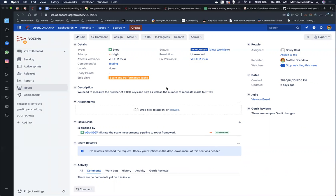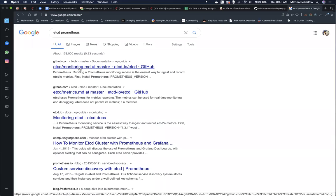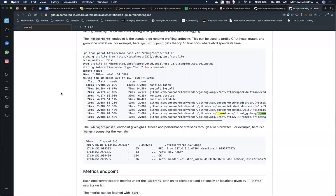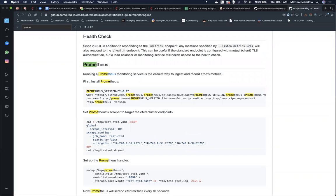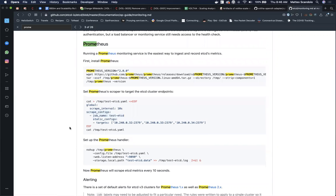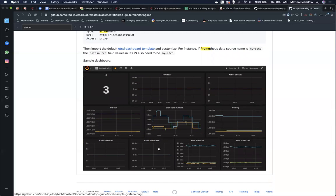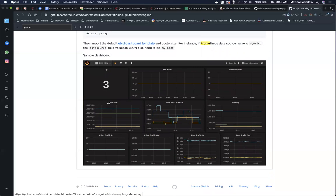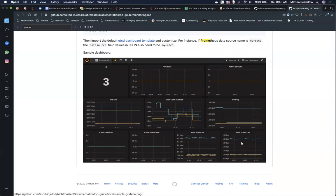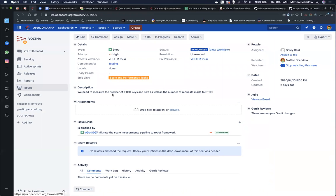If I remember correctly, etcd directly exposes things to Prometheus natively. So you just need to configure Prometheus to read from it. It shouldn't be too hard, and once we have that, we can get some kind of information. We'll need to see what kind of metrics etcd exposes, but from what I remember, it tells us the DB size, how many requests per second. It also gives us the memory and some other interesting information. So we have this Jira open to start getting information from etcd, and of course the more information we can get, the better it is.